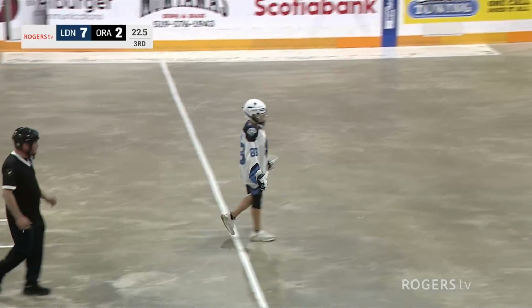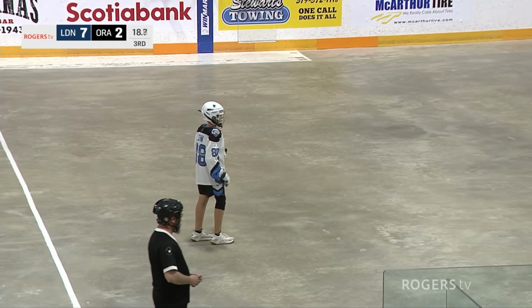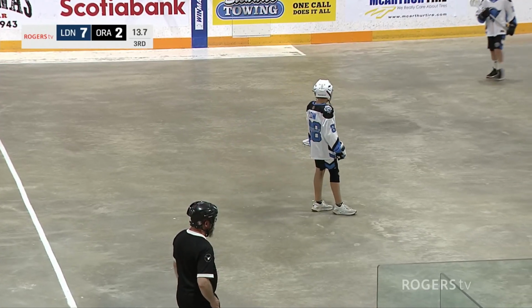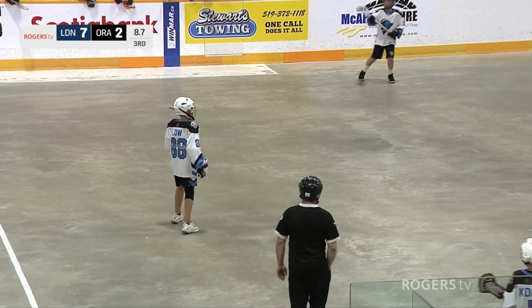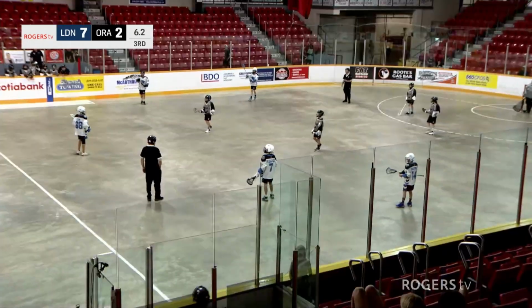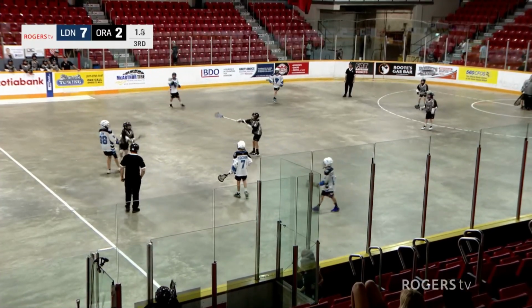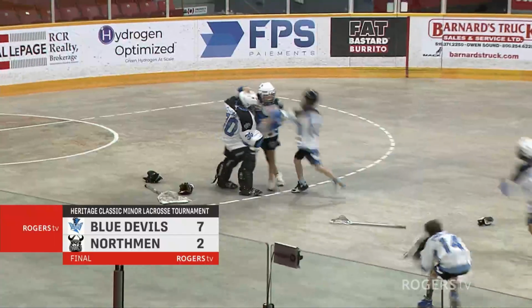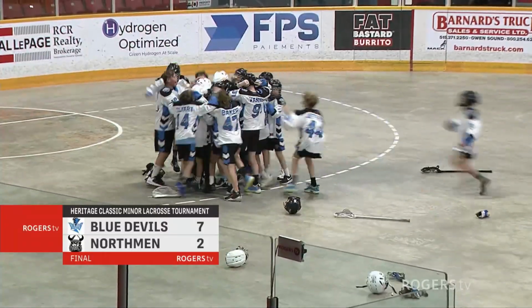I assume Lowe will just hold it, and that looks to be the case, as the London Blue Devils will win the U13 gold medal 7-2 over the Orangeville Northmen. And that is it, as the sticks and gloves and helmets go flying, London capture their first gold medal.